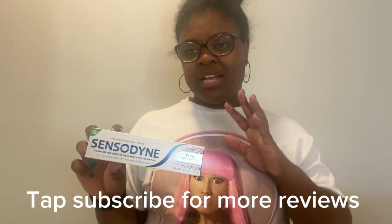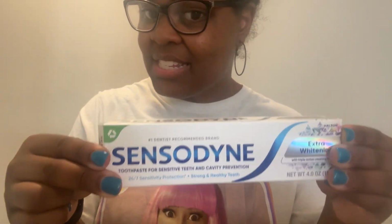Like I said, I was using Colgate before I switched to Sensodyne, and I do not want to go back to Colgate or any other brand of toothpaste. I have fallen in love with Sensodyne. Now that's why I recommend that if you do see Sensodyne at your local store where the toothpaste is, go ahead and pick up 3 or 4 of these. 1 or 2 of these if you can, because one, it's expensive.